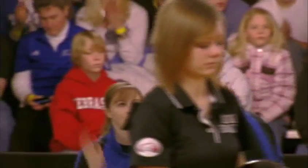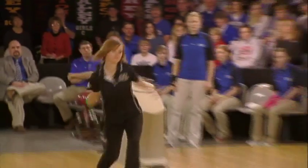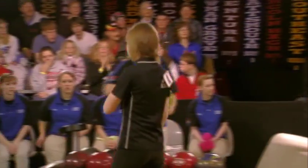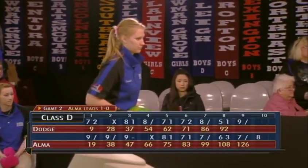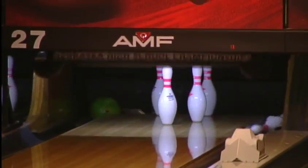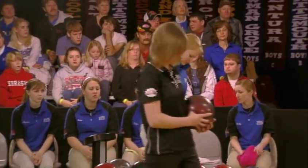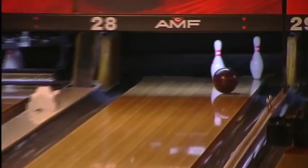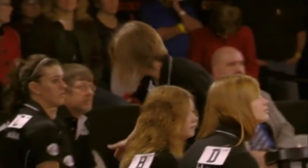So still with a chance are the Pirates from Dodge. Here's Kendra Soderholm. Kendra right up second arrow. Leaves the 3-10. Well, that sheds a little different light on things there. If she picks it up, she has a chance to go into the 140s. Open. Dodge needs a strike here. Yep. Must strike. Second game goes the way of the Cardinals, and it does. So Alma coming out and taking the first 2 games of this Class D Girls State Championship. Alma Cardinals will put a 135 in the book, but that'll be good enough to win it.